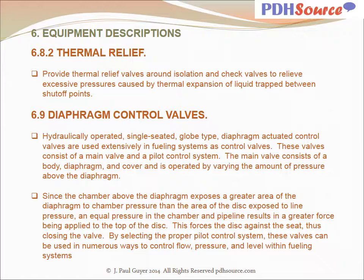between shutoff points. Hydraulically operated single-seated globe-type diaphragm actuated control valves are used extensively in fueling systems as control valves. These valves consist of a main valve and a pilot control system. The main valve consists of a body, diaphragm, and cover and is operated by varying the amount of pressure above the diaphragm. Since the chamber above the diaphragm exposes a greater area of the diaphragm to chamber pressure than the area of the disc exposed to line pressure, an equal pressure in the chamber and pipeline results in a greater force being applied to the top of the disc. This forces the disc against the seat, thus closing the valve. By selecting the proper pilot control system, these valves can be used in numerous ways to control flow, pressure, and level within fueling systems.